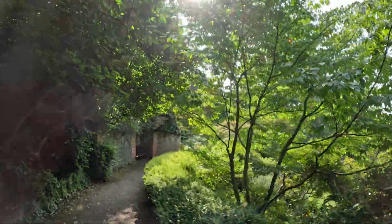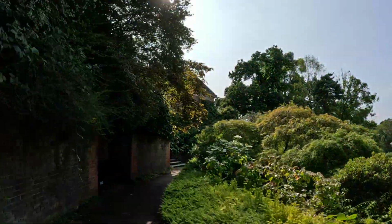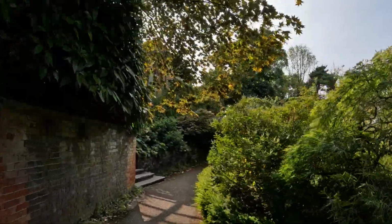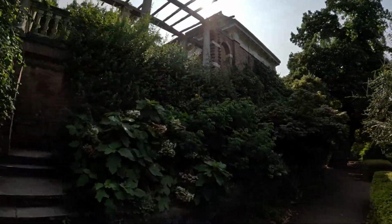You can sort of see it here, and it's all just a little bit incongruous, but very good fun to come walk around. Very nostalgic for Juliette and I. It's a couple of years since we were last here, and we used to come here an awful lot when we lived in the area.